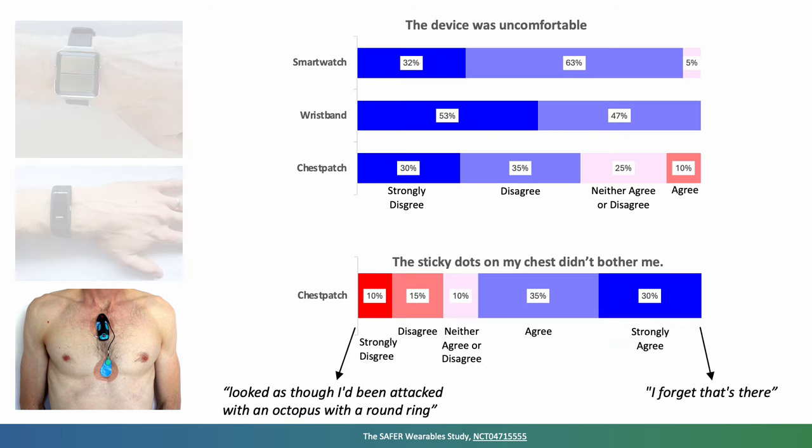However, when we look in a bit more detail, we see that a reasonable proportion of participants said that the chest patch potentially was uncomfortable, and in particular said that the sticky dots, i.e. the electrodes, bothered them. There are a range of responses. So on the one hand, someone said that they forgot that the chest patch was there, and on the other, a participant said it looked as though they'd been attacked with an octopus with a round ring. So there's a need to try and cater for this range of experience amongst potential wearable users.